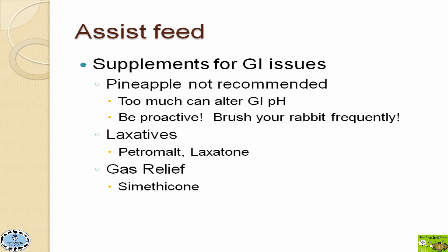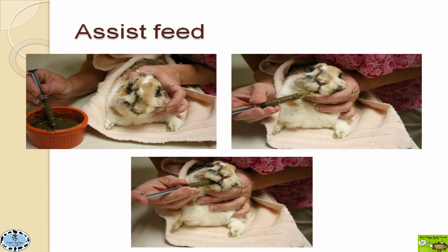The Laxatone is usually just a once a day kind of thing. When they're going through a shed, you can do it every day, so it doesn't hurt for them to have it every day. But when they're not shedding, they don't necessarily need it. They typically go through a shedding once every 3 months, but usually twice a year it'll be a big shed, and the other 2 times out of the year it's a small shed.